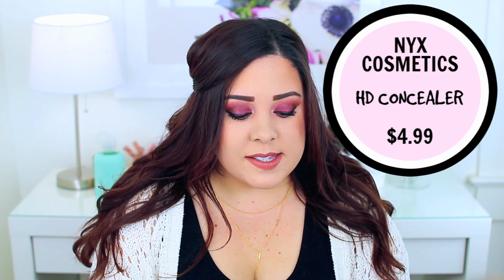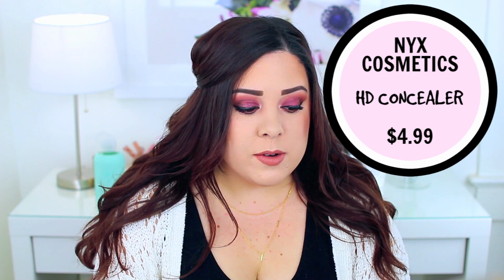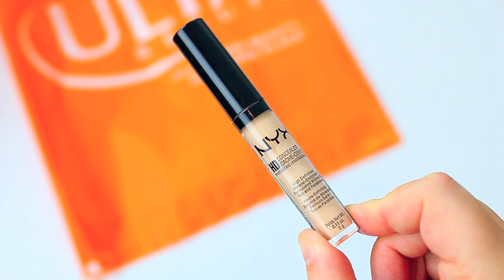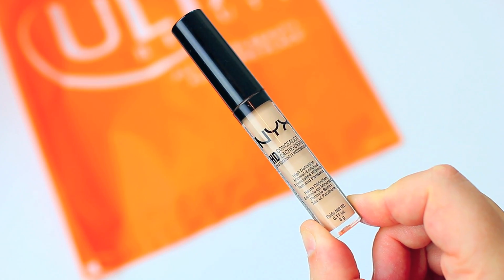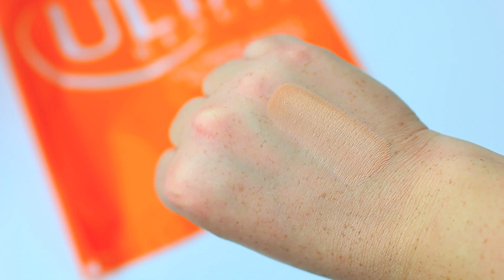One thing that I love from NYX that I had to repurchase is the HD concealer in the shade Fair. I really like this concealer. It's one of my favorites from the drugstore. I feel like it's a good option because it gives you pretty good coverage and it seems to stay in place really well. I don't usually blend my concealer out with a beauty blender. A lot of times I'll use a brush and blend it out that way, but I feel like I have to use a beauty blender with this one because it's a little more sticky and it blends out really nicely with a damp beauty blender. So I am a fan of this one, so I did repurchase it.